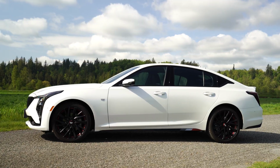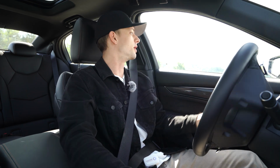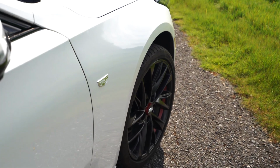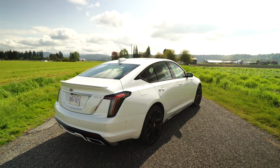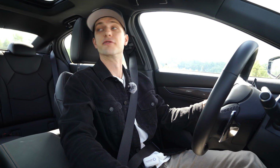Now, luxury sports sedans, as you guys probably know, are no longer the most popular segment in North America. Although I'm not sure, maybe they were never the most popular in North America, but crossovers, SUVs, they've kind of taken over. And we can see this by the CT5's sales figures. They peaked a few years ago, but 2025 brings a lot of updates, and sales have already gone up. So that's the reason for an update.